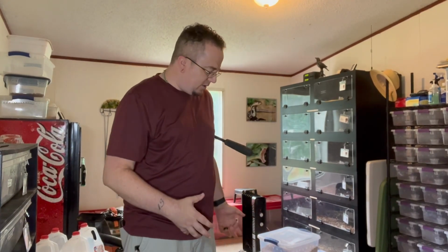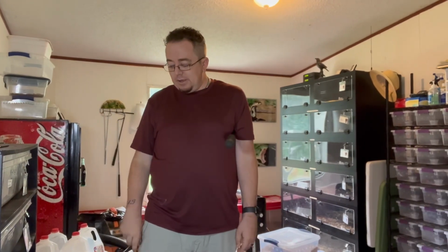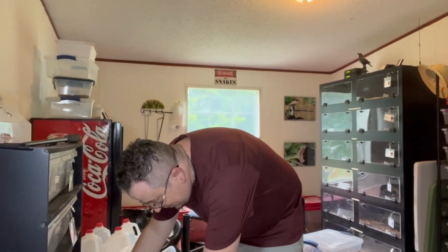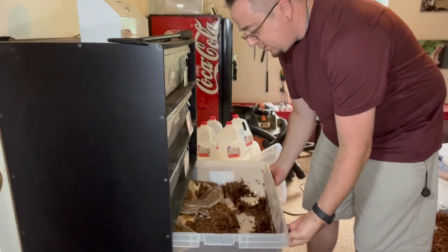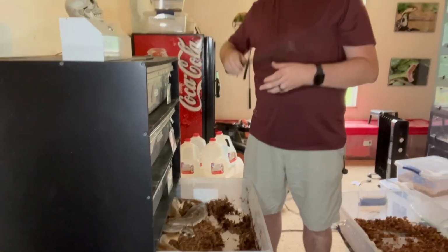I think it's like a 40 something long or something like that. Plenty big enough for right now until she grows into a 4-foot enclosure. Anyways, we're gonna go ahead and get started down here. I'm gonna pull this drawer out. Now, I have already took out her water bowl and everything.